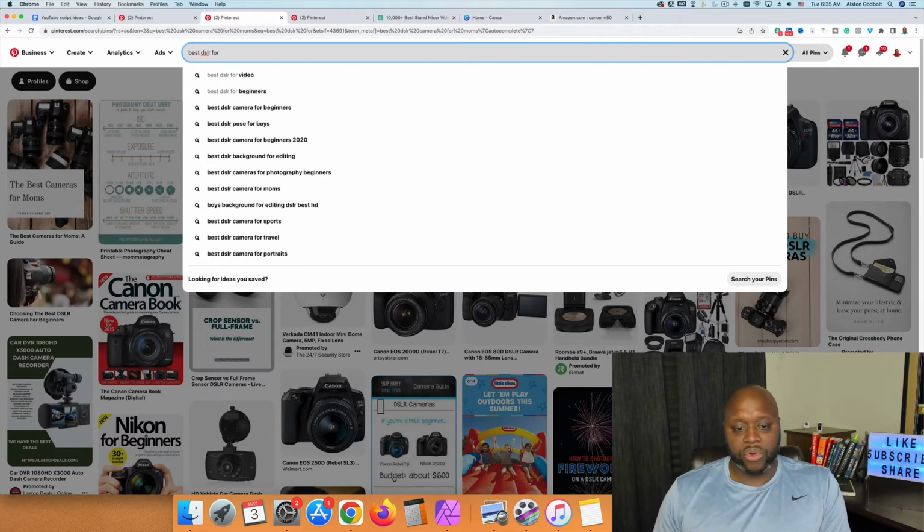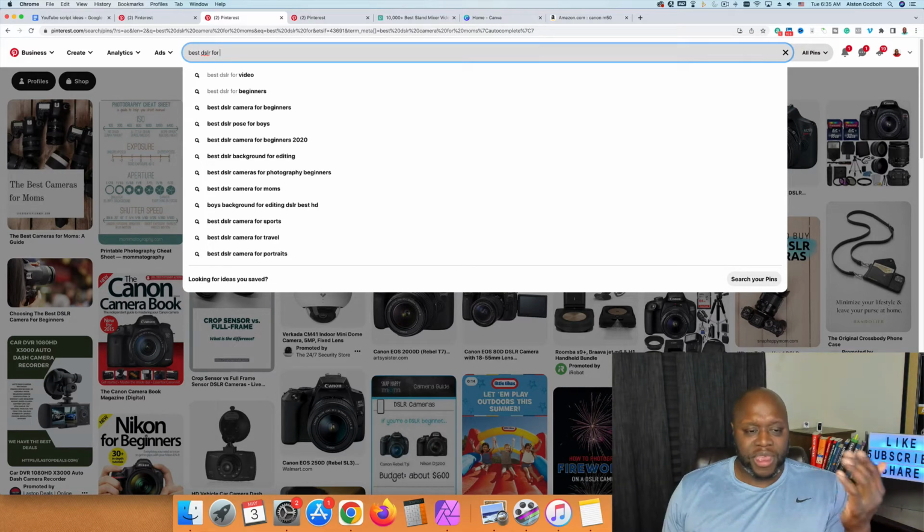So we're going to create pins based on these keywords. We're going to add these keywords in our title. We're going to also add them in our description, and then we're going to move on to the next step. So now that you have a list of keywords, I recommend getting 15, getting 20 to get you started, because you're going to want to upload multiple pins per day.